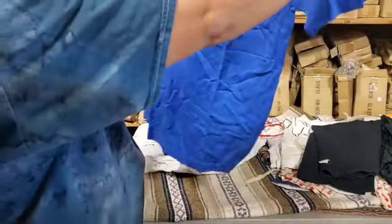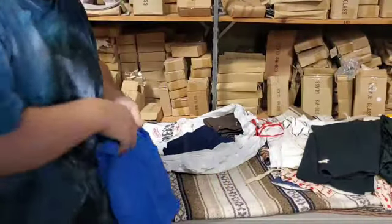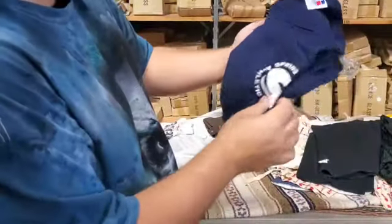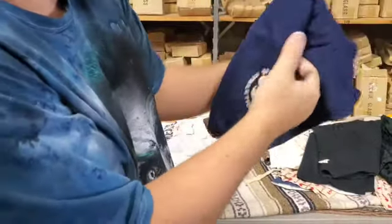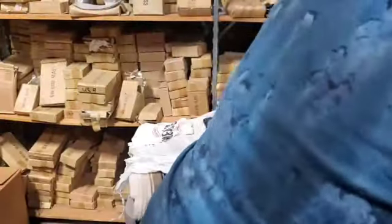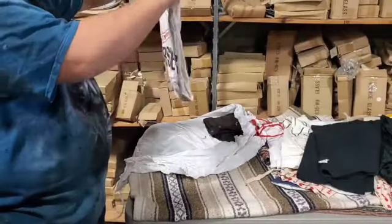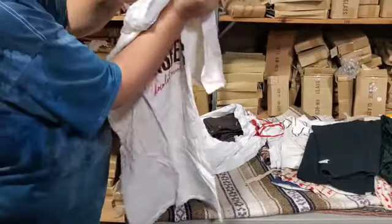This is a Jerusalem little chest emblem, made in Jerusalem tag, probably early 2000s t-shirt. This one says Springfield Athletic Association on a Russell Athletic Wear tag. If I am out of camera view for any amount of time, I apologize.